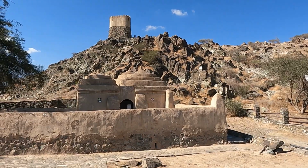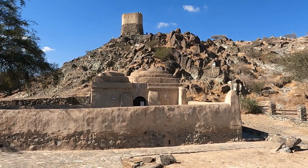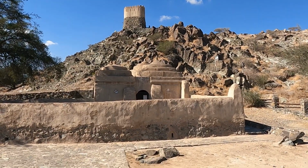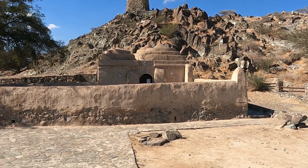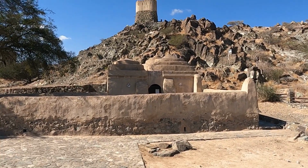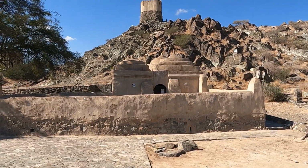So this is called Al Bidya Mosque, one of the oldest mosques in the United Arab Emirates. Let's go read what it says on the plate there. Built, I don't know, back probably many, many hundreds of years.